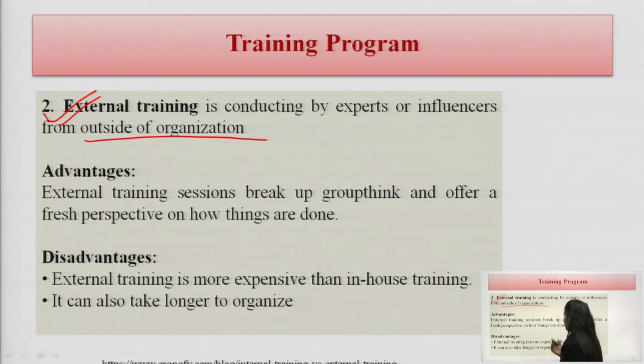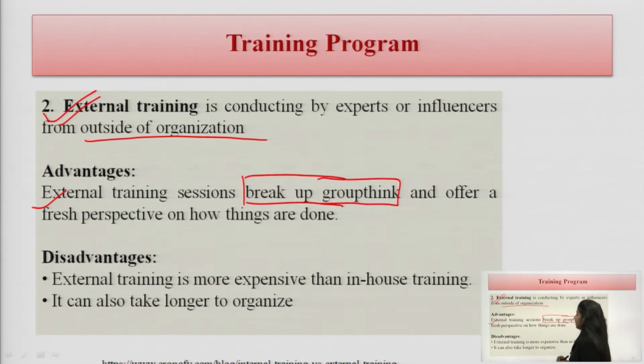Yes, and the advantage: external training sessions break up groupthink. Why do they break up groupthink? Because the training is taken from someone who is from outside of the organization, and of course the limits are broken. So external training sessions break up groupthink and offer fresh perspectives on how things are done.